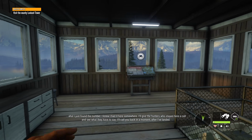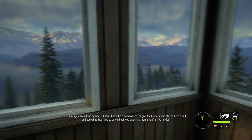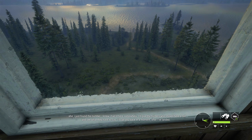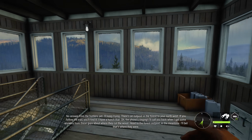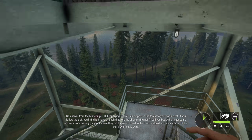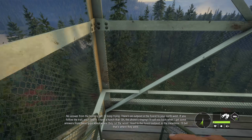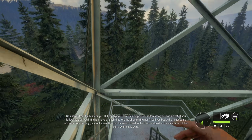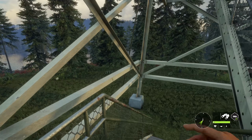I just found the number. I knew I had it here somewhere. I'll give the hunters who stayed here a call and see what they have to say. I'll call you back in a moment after I've landed. No answers from the hunters yet. I'll keep trying. There's an outpost in the forest to your northwest. If you follow the trail, you'll find it. I have a hunch that... Oh, phone's ringing. I'll call you back when I get some answers from these guys about where they cut the wood. He's a busy dude. Head to the forest outpost in the meantime. I'll bet that's where they were.